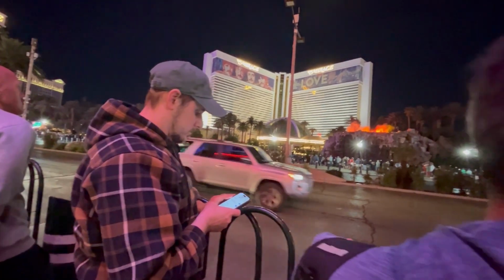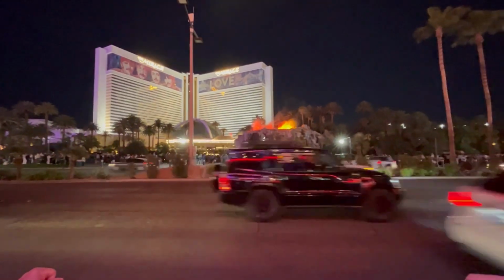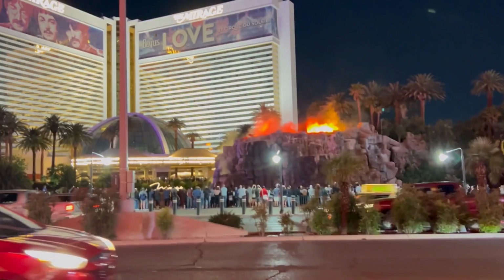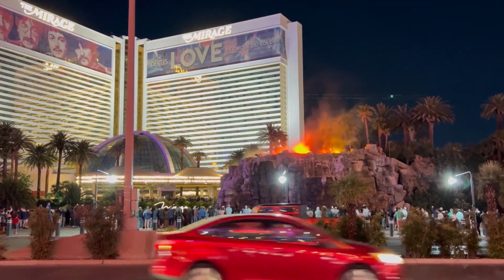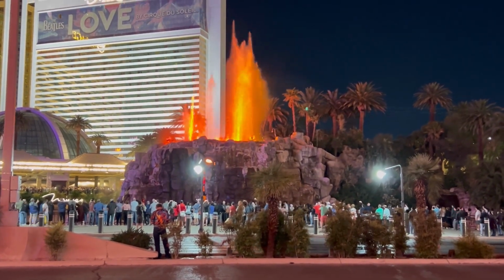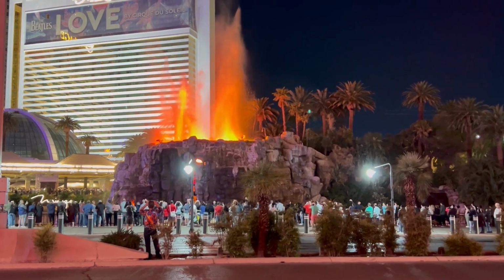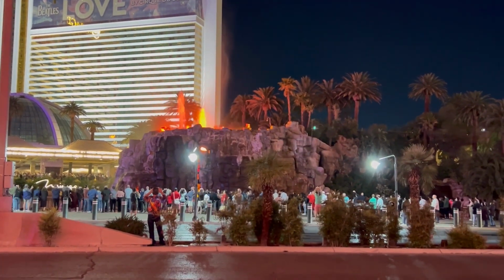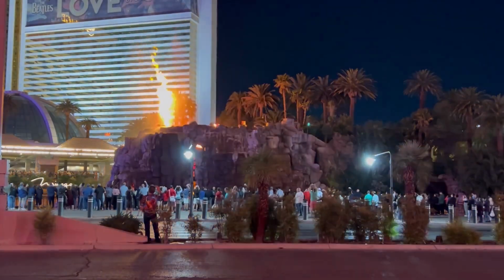Number 4, and this is in no particular order, it's just the fourth one that we're going to talk about, is the volcano at the Mirage. Two reasons you need to see this. One, because there's a volcano on Las Vegas Boulevard, right? Number two is this is going to be going away forever. Once Hard Rock decides to tear this thing down, they're putting a guitar-shaped hotel right where that sits right now. So check it out while you still can.